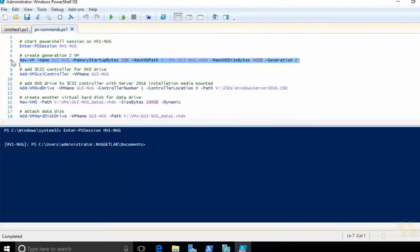And the first thing we're going to do is create a Gen 2 VM. We can use the New-VM cmdlet for that. We'll give it the name GUI NUG, specify 2 gig of startup memory, specify our new VHD path going into that VMs directory on the V volume. We'll give it the name GUI NUG.vhdx. We'll give it 40 gigs in size, and notice here that this will be a Generation 2 VM.